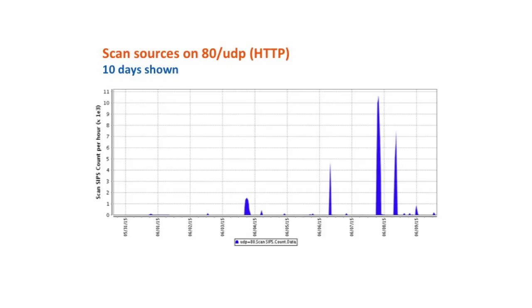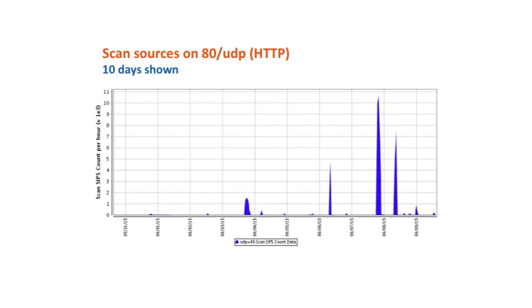So you kind of see here on the 80 UDP, and even though it's labeled HTTP, the well-known IANA service for 80 UDP is HTTP, but nobody really uses HTTP over UDP, although I will say Google has an experimental service that they're toying with to have HTTP run over port 80 UDP, but that's not what this is. In any event, you can see that yesterday and the day before we had some 10,000, 7,000 scan sources all in unison trying to scan on port 80 UDP. If you actually look at that traffic, it's not scanning activity at all.